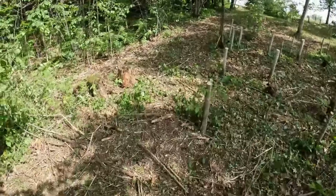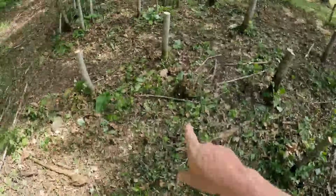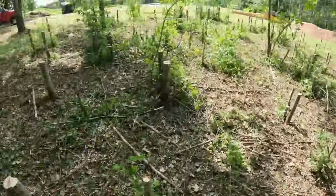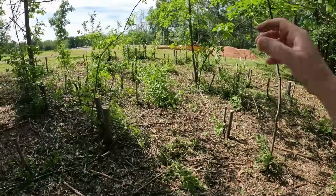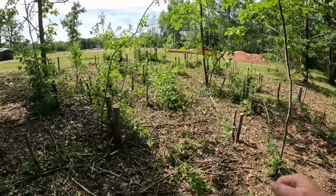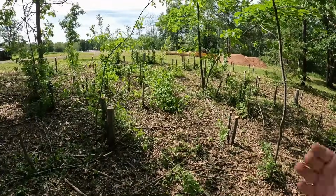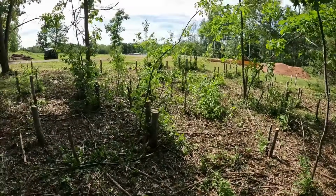This was logged not long before I bought the property. There's a couple there, another old one right there. And this used to be rather open like we're returning it to. All of these small little popples that proliferated in here are like 10 years old or less. And of course, I've owned the property for longer than that. I can remember when this was wide open. It was a nice little patch.